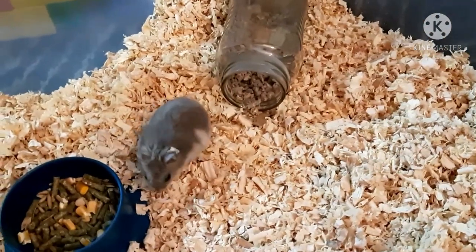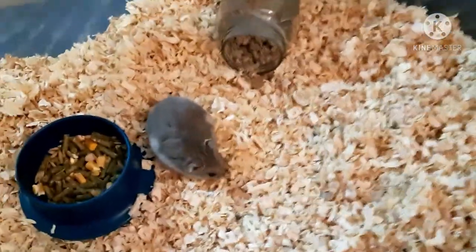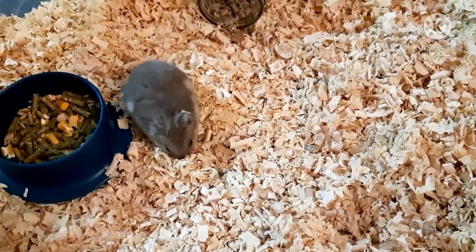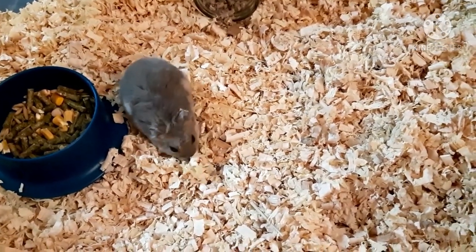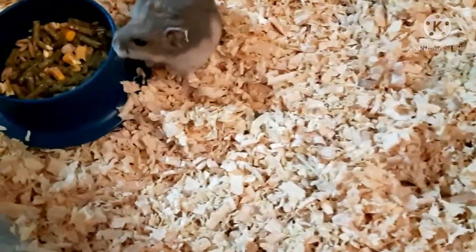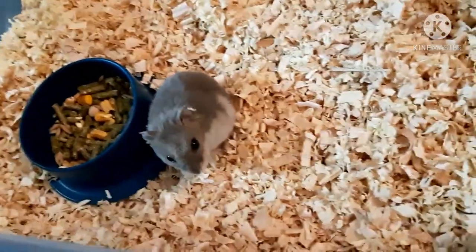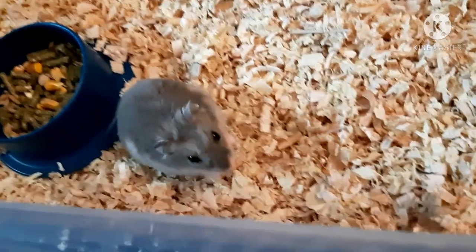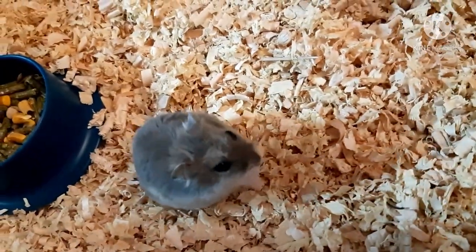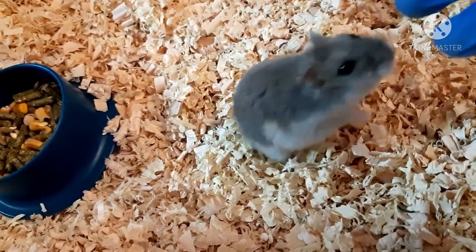If you get a new hamster, pro tip, let it adjust to her cage. Spread your scent so she can know your scent and get used to you. And if she bites, don't worry. It probably won't hurt. But if it does, wash it immediately. But she doesn't bite because she knows my scent. My gloves smell like plastic right now. You see?